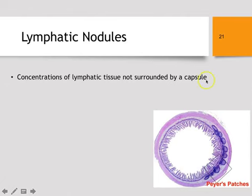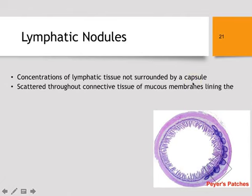So again, these do not have a connective tissue capsule around them, and they're scattered. So you're going to find them throughout the digestive tract. You can find them in the stomach, esophagus, what have you. Lymphatic nodules, that is, I should clarify. You'll find lymphatic nodules throughout the mucous membrane linings of the digestive tract, not Peyer's patches. Those are specifically in the ileum of your small intestine.